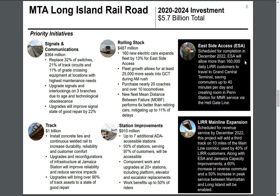LIRR mainline expansion, scheduled for revenue service by December of 2022. This project will add a third track on 10 miles of the mainline corridor, used by 40% of LIRR customers, along with 2nd Avenue, along with Eastside Access and Jamaica capacity improvements. A 60% increase in reverse commute and a 50% increase in peak service between Manhattan and Long Island will be enabled.